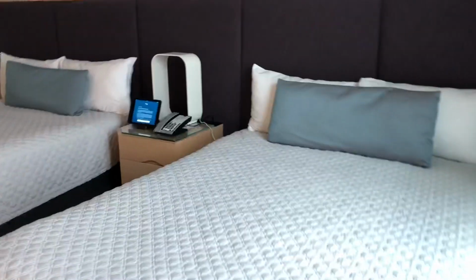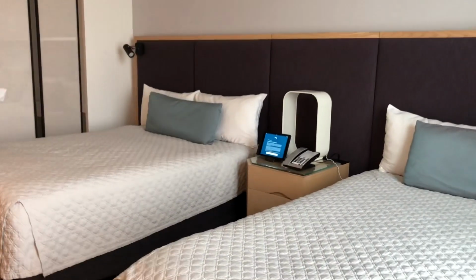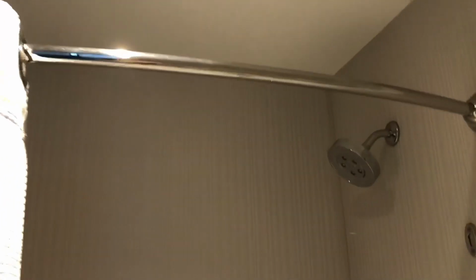There's this light, this chair, this huge counter space. It's such a big counter. These are the beds. Super nice. And there's this little, whatever these things are called. So it kind of separates the room from the bathroom. This is the shower. And obviously, you know, bathroom, toilet.